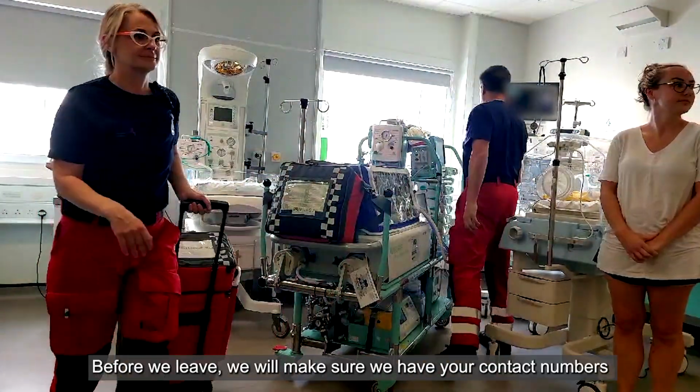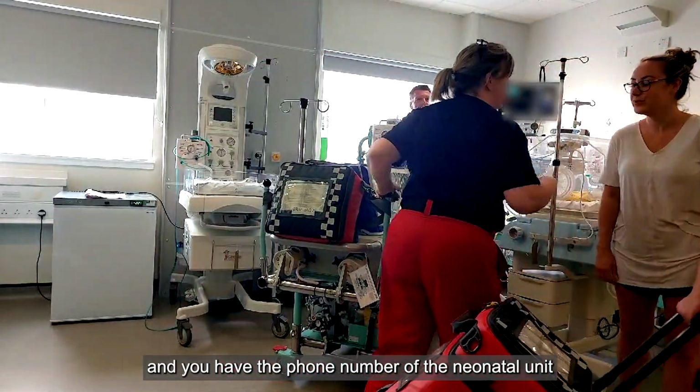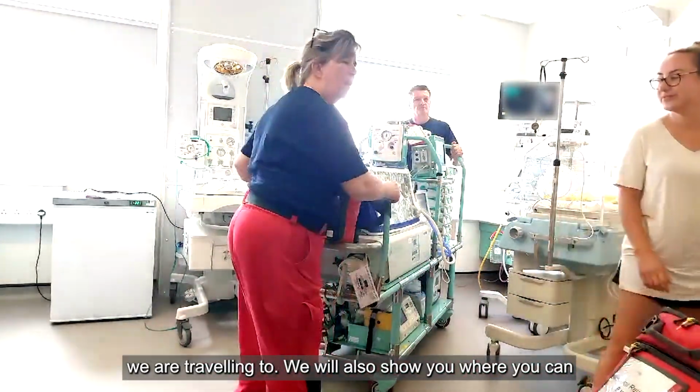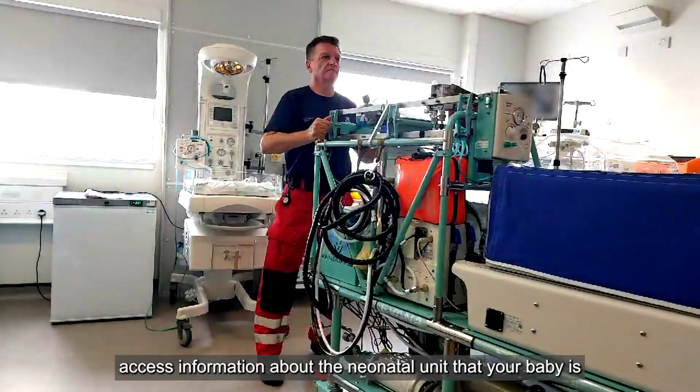Before we leave, we will make sure we have your contact numbers and that you have a phone number of the neonatal unit we are travelling to. We will also show you where you can access information about the neonatal unit that your baby is being transferred to.